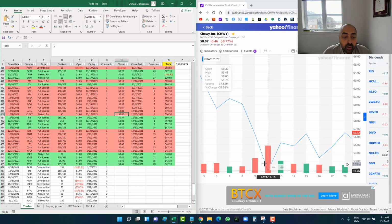So I let it expire worthless, and even if it did drop below 45, I would not mind rolling it. At a 45 strike, I would not mind rolling Chewy. So this one expired worthless, so I get to keep more of the profit. $94 net profit for this one, Chewy.